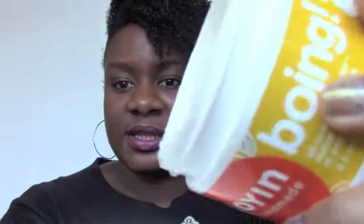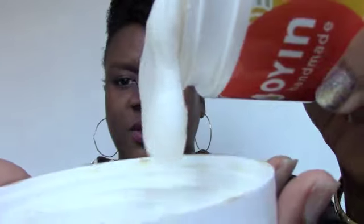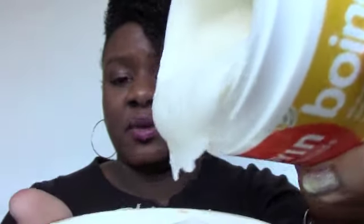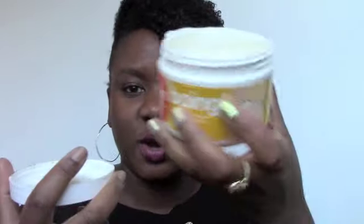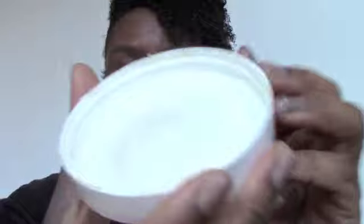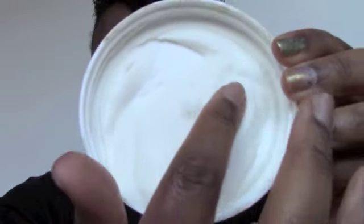So I can show you the consistency of this product. Loosey goosey. Now it did get a bit thicker, because when it shipped to me initially it was looser than this. I think I ordered it in the summer, whenever I showed it in my first What's New This Week video where this was featured, shortly after I had ordered it. So it was a little looser then. Let me show you from the top, it is a little thicker now, but not by all that much.